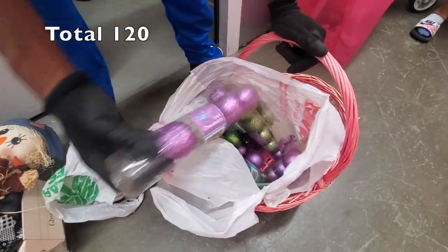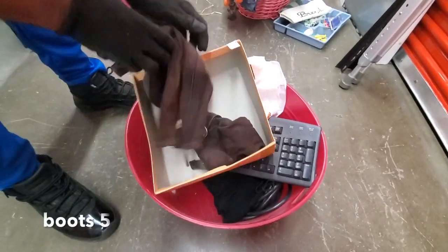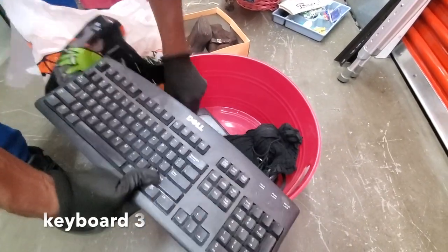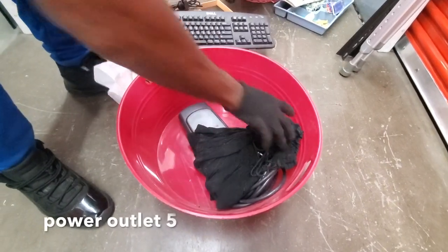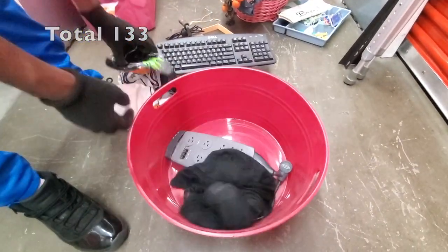1, 2, 3, 4, 5, 6 cases of balls. Alright. Taylor shoes. You must have bought the store out. Got some heels. About $5. A Dell keyboard, a few dollars for that. Power cord, $5.